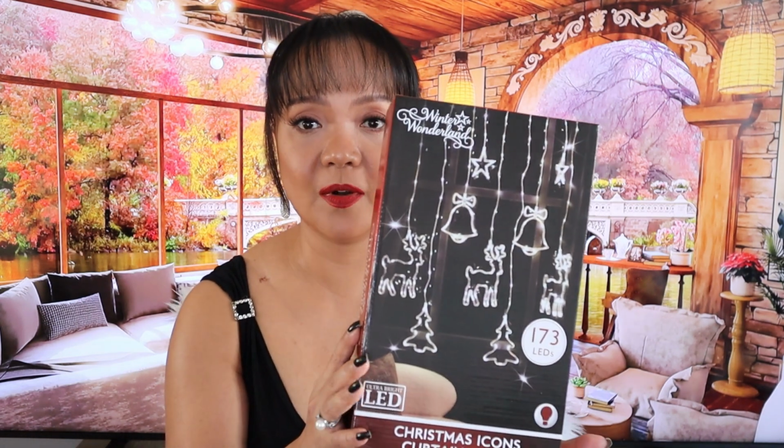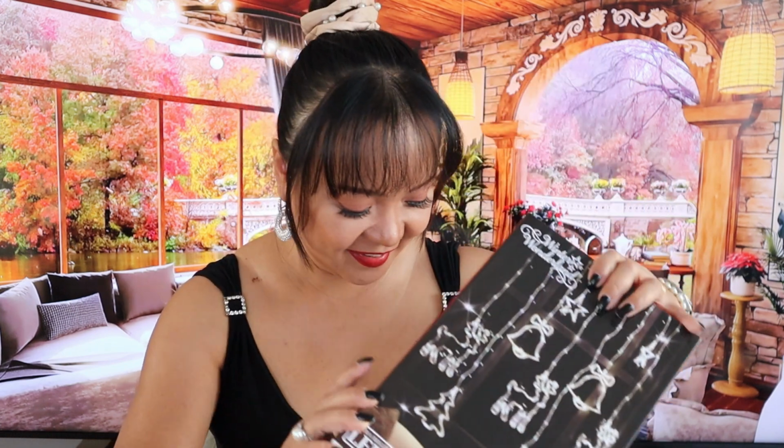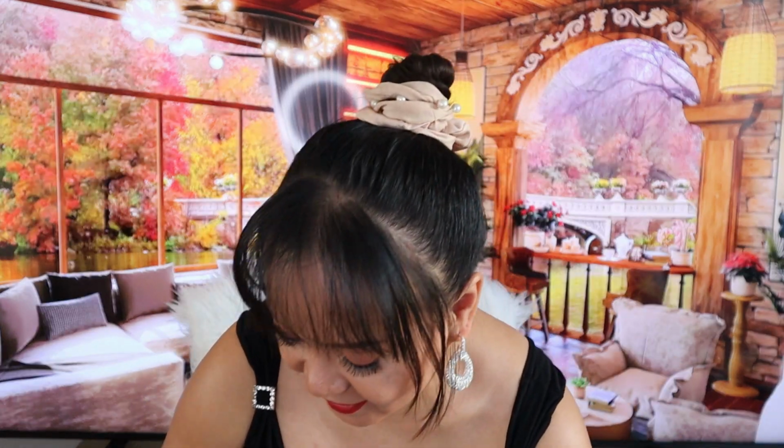Because the other one I've been using for probably 10 years, I think the LED is starting to die down. It's getting weaker. Last year was the last time it's going to be used, and I'm going to have to part ways with that beloved curtain light. There's an instruction inside, and it says controller. There's 8 functions to it, so it'll be fun to install. I'm quite excited with that, to be honest.